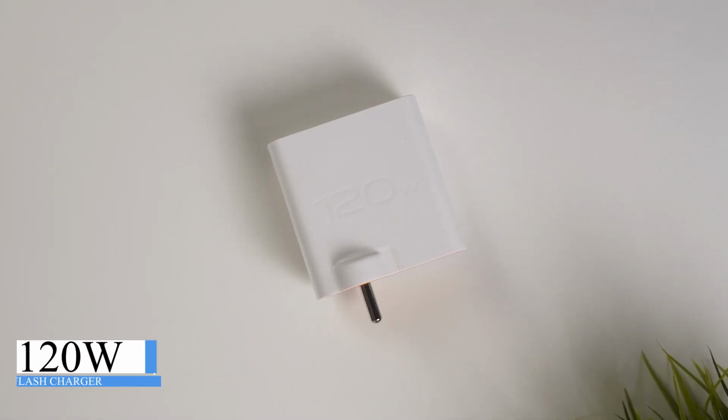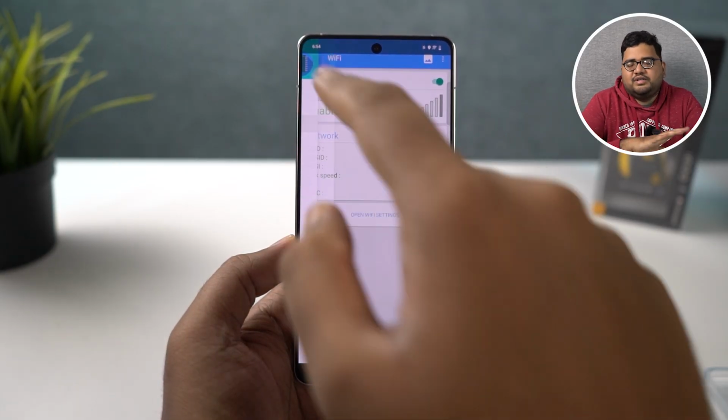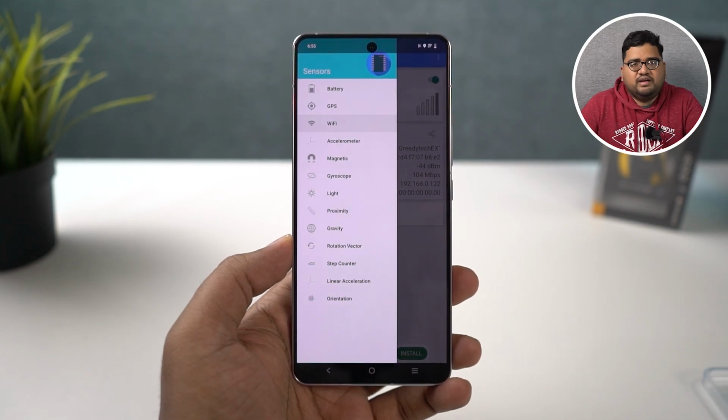When it comes to battery, this phone sports a 5000 mAh battery and also comes with a 120 watts flash charger inside the box. And yes, with this phone, you do get the charging adapter. Now, these are all the sensors that you get with this phone. Literally nothing's missing.